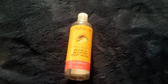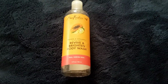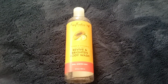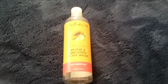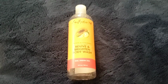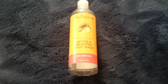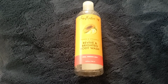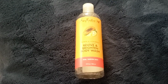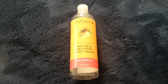I know a lot of people have mixed reviews on Shea Moisture, but what you need to understand is that Shea Moisture is a great example of a product that will not react the same way for everybody. Some people have positive reactions, some have negative. For me, overall in general, I did have positive reactions towards Shea Moisture with every single product that I have used, whether that was for hair or for the skin.